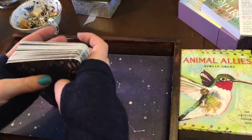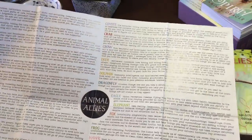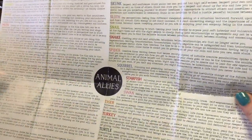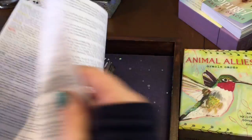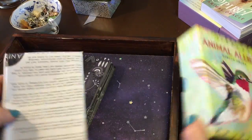like that. And what she has instead of a book is a sheet. So on the sheet is each animal alphabetically, and it has all the information that you would need. But these cards are really nice to read intuitively with, and you sort of get the hang of what each animal means personally to you, but again, lots of information here. So this tucks away nicely in the box.